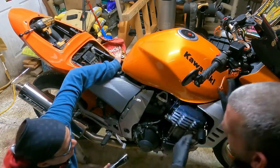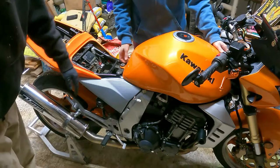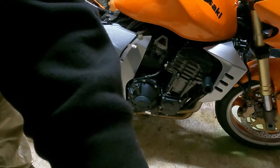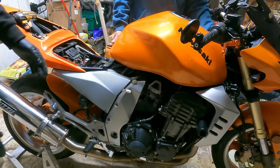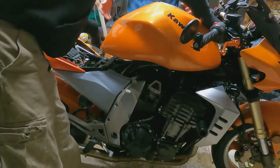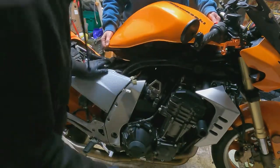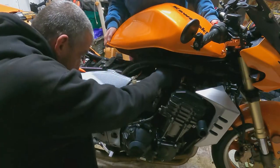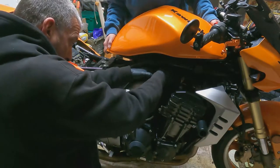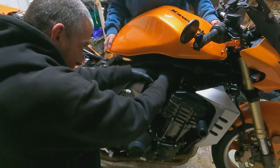Can you pick up one? Well, I can't pick up more and hold the flashlight. Hold on, let me get on the other side. I don't want gas to go everywhere. Is there a screw up here holding the gas tank? No, it slides back. Need a bucket in case gas comes out. There's one over there. I mean, we're gonna tip it up.